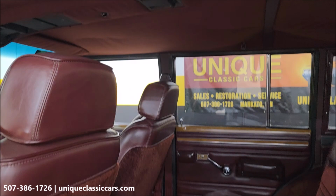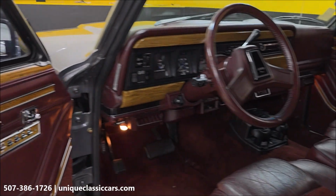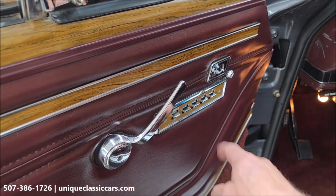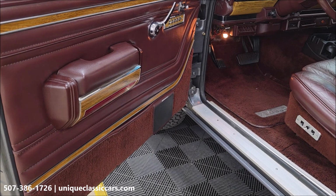Headliner, as usual in this vintage, it is sagging in areas. We do see that kind of common on these mid to late 80s vehicles. Not the end of the world. All right, power windows and locks up here. As you can see, the power windows do work. As again, 80s vehicles, sometimes it's a little slow, but they do their job and get up and down.